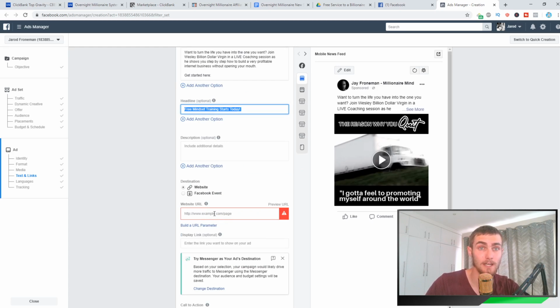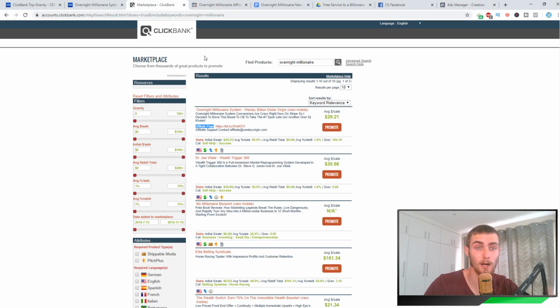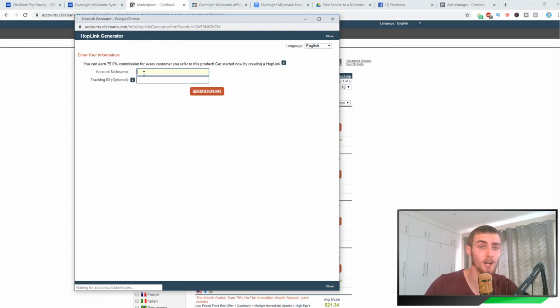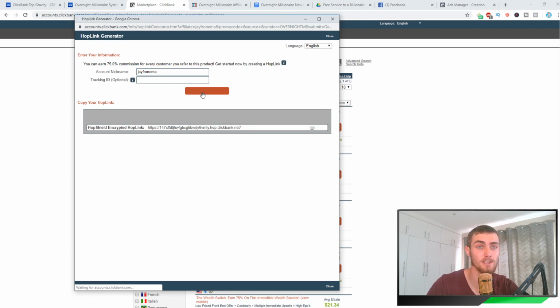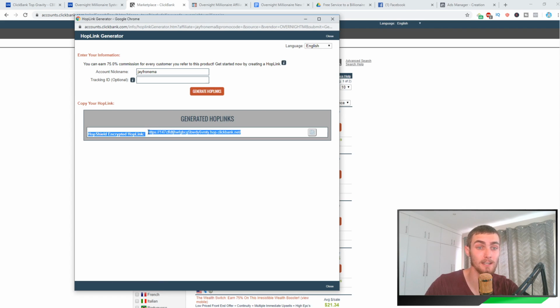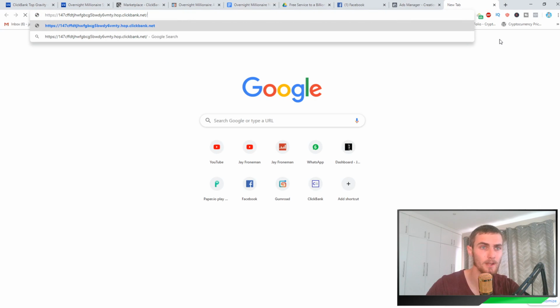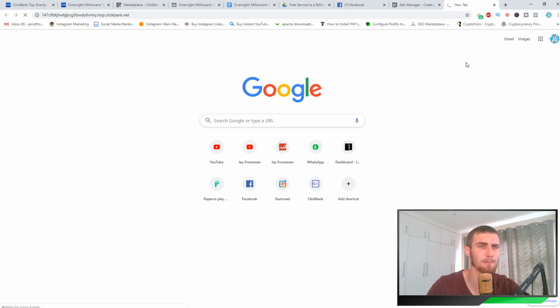So the important thing now is we need our website link. So what we've got to do is come back to the marketplace on ClickBank, and come to the offer that you've chosen, click on the promote button, and it's going to come up with a new tab that looks like this. And you see you've got to enter your account nickname. In my case, I'm going to enter mine. Click on generate hop links, and you can see your affiliate link has now been created. So now when people click on this link and purchase Wesley's product, you're going to earn $29 in commission straight to your account.